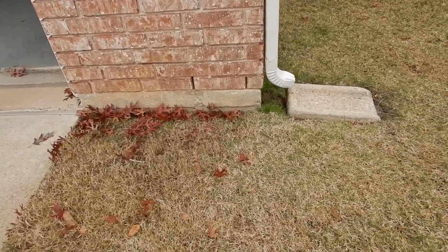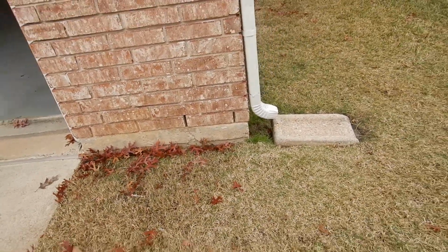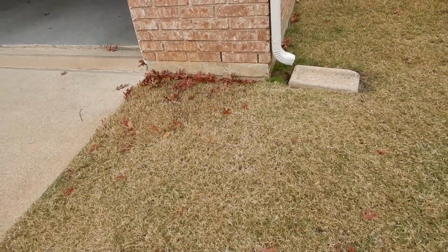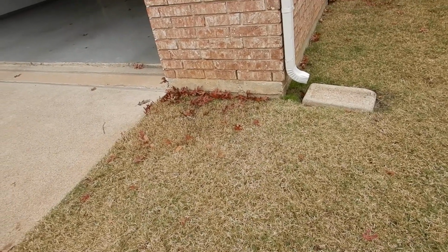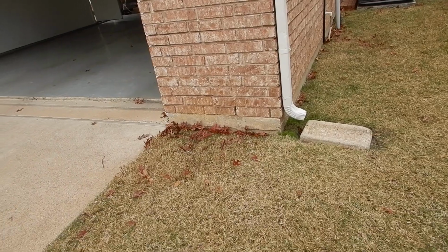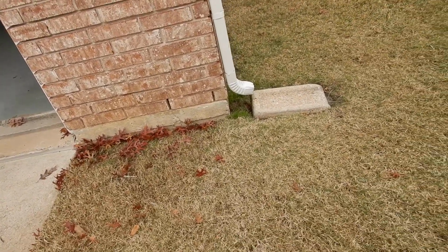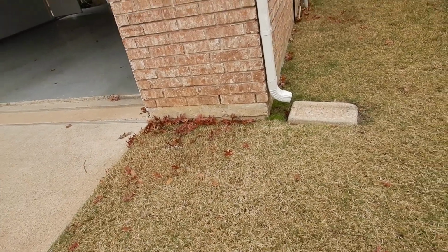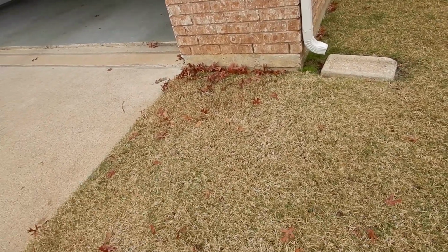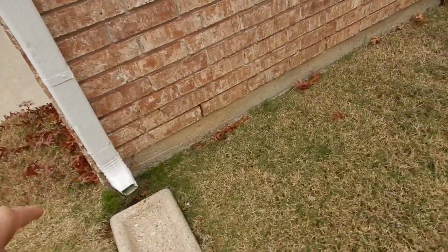Also, these cracks are known to facilitate the entrance of subterranean termites into your structure. So this is a conducive condition. It's not by design because it's cracked. The Texas Structural Pest Control Board says that I've got to call that a conducive condition. So, corner pop, shrinkage crack, a little bit of damage.